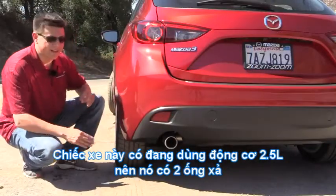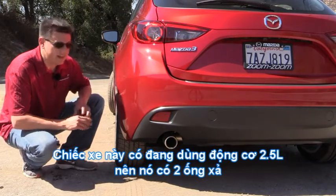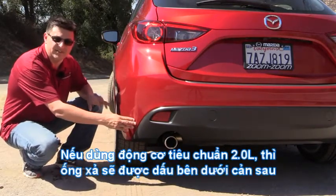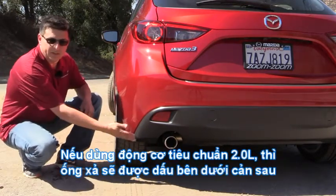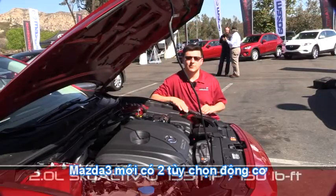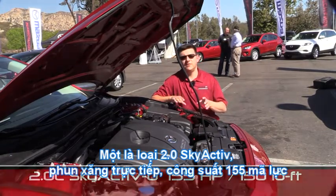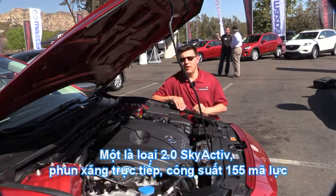Because our Mazda 3 has the optional 2.5-liter engine, we have these dual exhaust tips out back. If you opted for the base 2-liter engine, you'd get hidden exhaust tips that would be located right under this bumper cover. For 2014, there are two different engine options. There's a 2-liter Skyactiv gasoline direct injection engine, produces 155 horsepower and 150 pound-feet of torque.